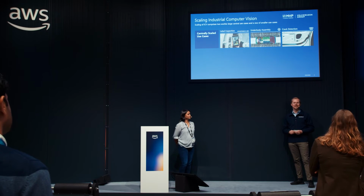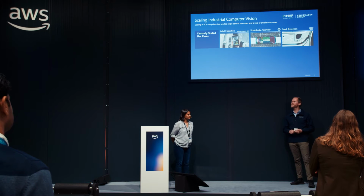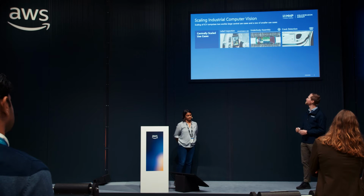We focus on 3 key pillars for implementing this. The first one is scalable applications. That's what you see on the slide here.